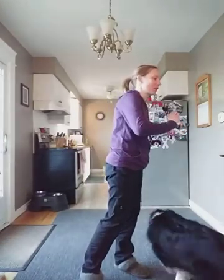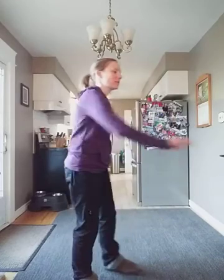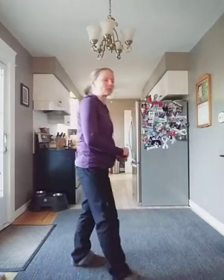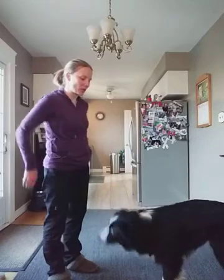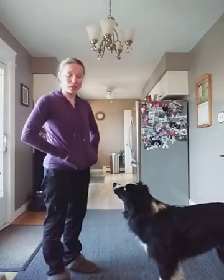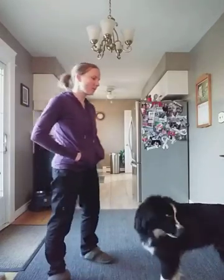Here, toss a treat for her. Riggs. Okay, so that was a fail because Riggs got that cookie. Good, Josie got that cookie. Riggs. Yes. Okay, so he did actually look up pretty quickly from that.